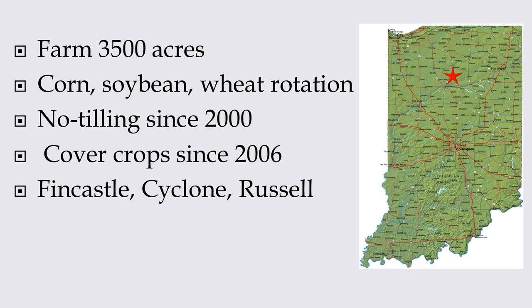So with that, I think we're going to go ahead and move into the presentation a little bit. Just give you a little bit of background on where I'm from. You can see the star in the state of Indiana, and that gives you a ballpark of where we're located. We farm 3,500 acres, corn, soybean, and wheat rotation. We just put wheat back into rotation last year. Been no-tilling since 2000 and cover crop since 2006. So been really, really blessed with working through these things over the years.